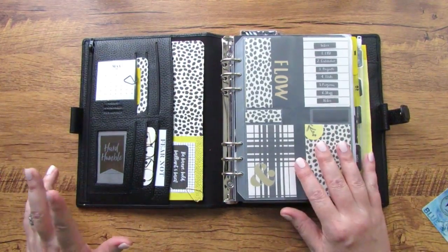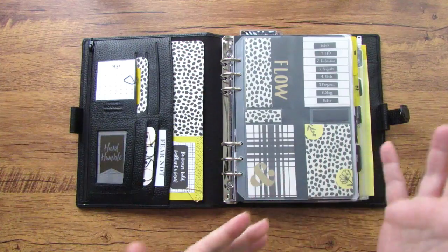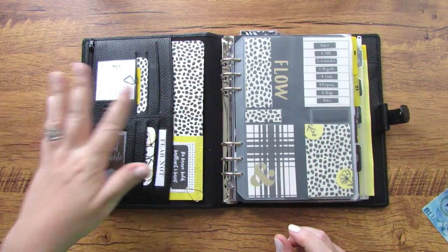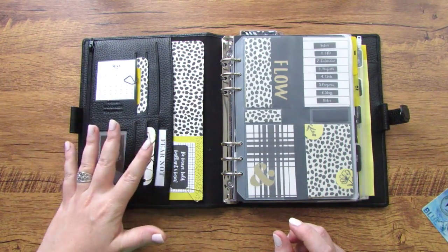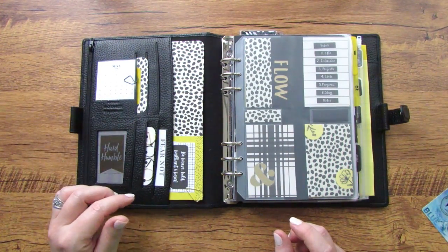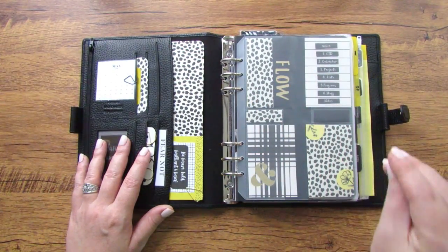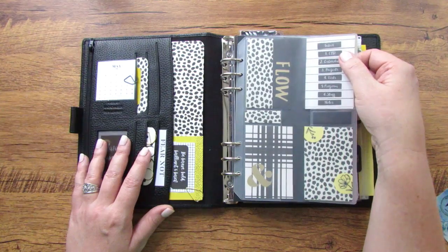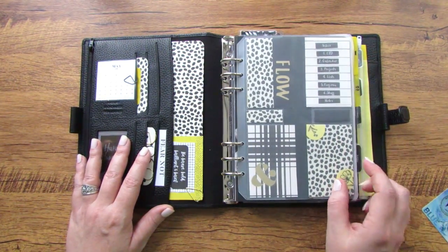It looks very similar to how I had the other one set up. Actually, I just kind of moved things over. I made just a few changes. I did have to tweak the pockets because the pockets are different in this planner than they were in the other one. But I still have my decorative items in here as well as my functional items. I've got my numbered list of sections here that correspond to the sections in the planner.